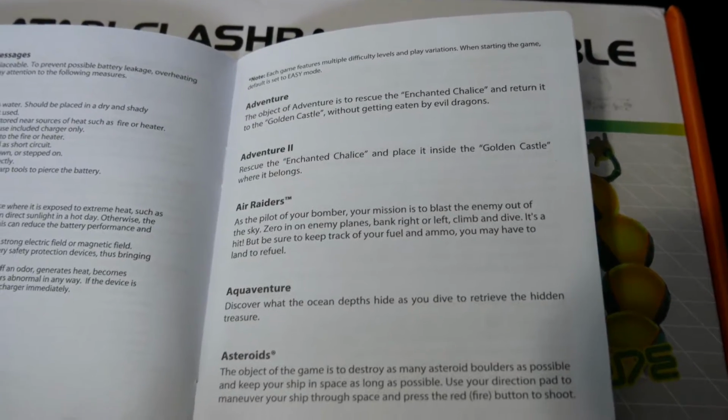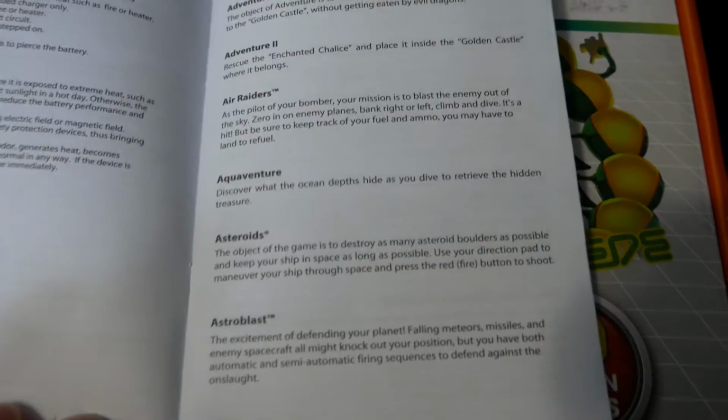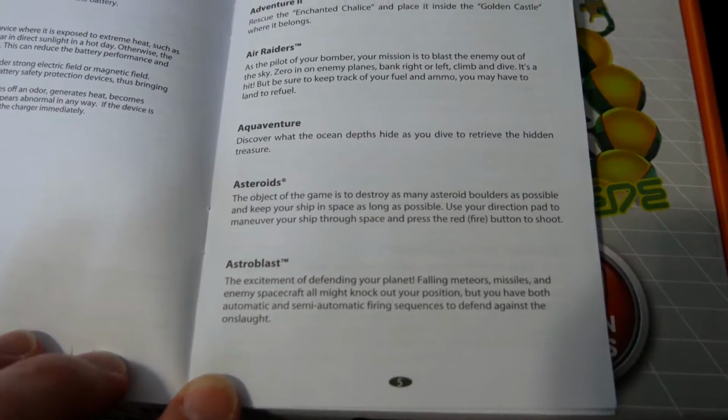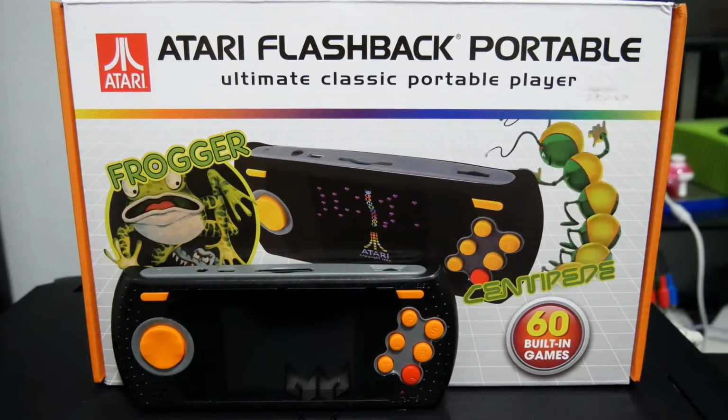And here on the back, kind of like in the old instruction manuals that come with the games, it just tells you a little bit about the game, like a quick story or whatever. Alright, I think it's about time we fire this puppy up and check out what it can do.